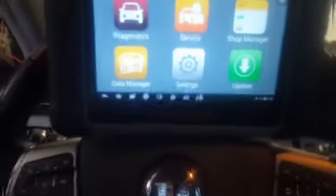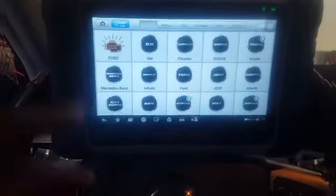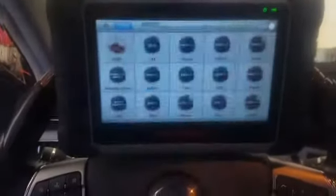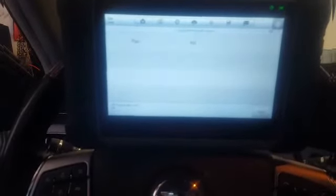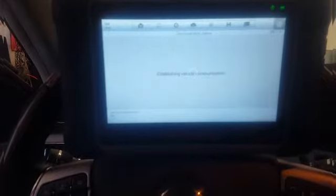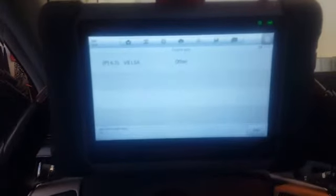Okay, we're back to the Maxicom MK808 scan tool. We're going to go back into the system and we're going to erase the misfire code. We're going to crank the engine up and take it for a ride and see if we can get the engine to repeat the code. If the check engine light comes back on, if we have a misfire in cylinder 4, then we know that that coil is bad and we have to get a new coil.